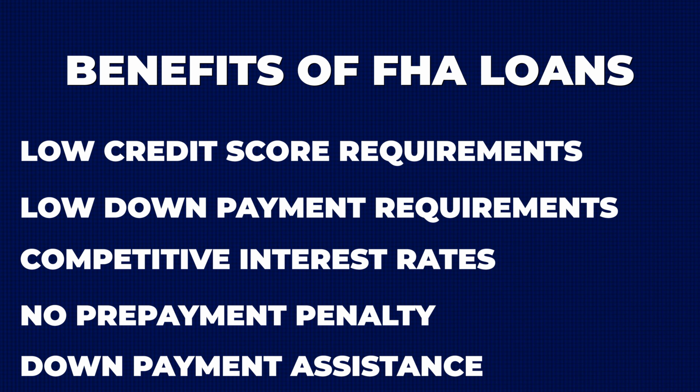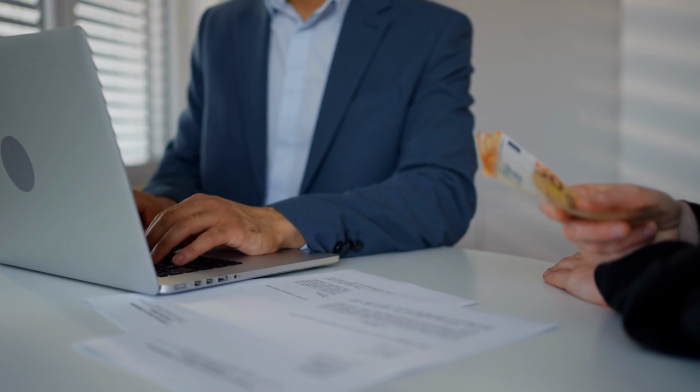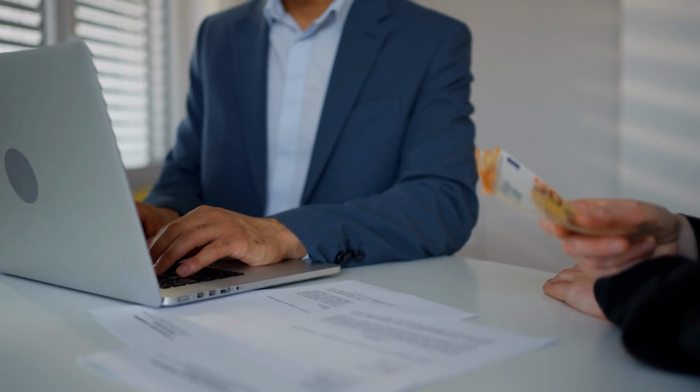The first problem with FHA is the mortgage insurance premium, or MIP. All FHA loans require the homeowners to carry MIP. For this mortgage insurance, you typically pay one upfront payment when the mortgage starts, and then with every monthly payment there will be an MIP component. You'll be paying a premium for this insurance every month for the life of the loan.